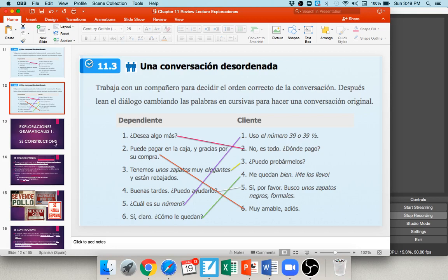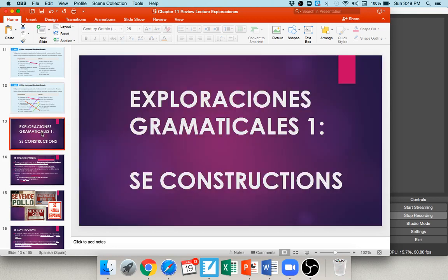"Me los llevo." Okay, so next, that sort of summarizes the first part of the chapter's vocabulary. We'll come back to some more vocab on art here in just a bit. Before we do that, let's hop over and take a look at your first grammatical exploration for this chapter.